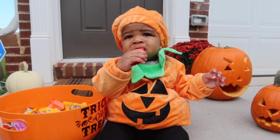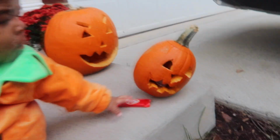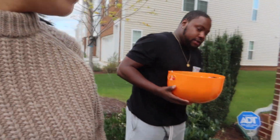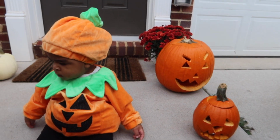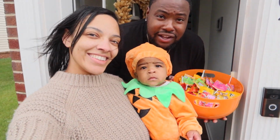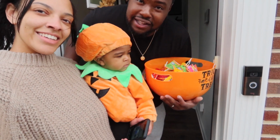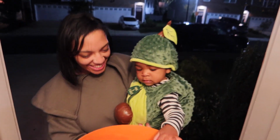No. All right, guys, here's our pumpkin. The costumes are so cute. But we got our Halloween pictures done. Look at this little cute pumpkin. Oh, he's so cute. Crew. All right, say happy Halloween. Happy Halloween. So we got bad candy. Say gaga. Trick or treat. Happy Halloween. Trick or treat. Happy Halloween, Crew.